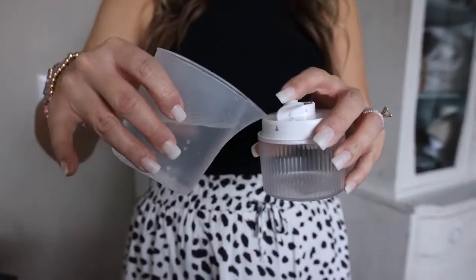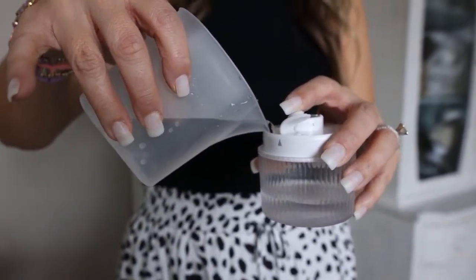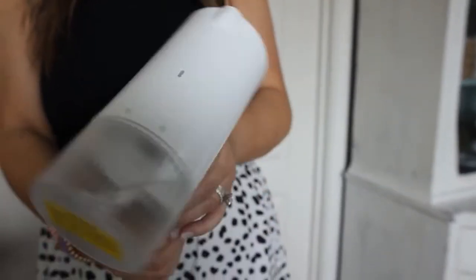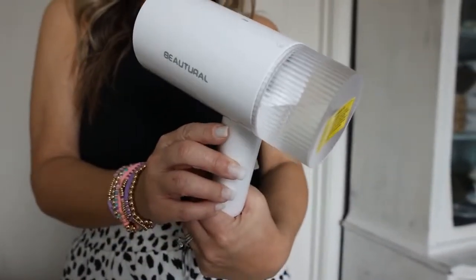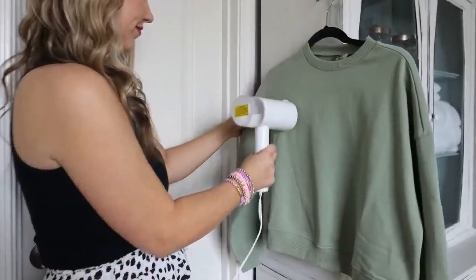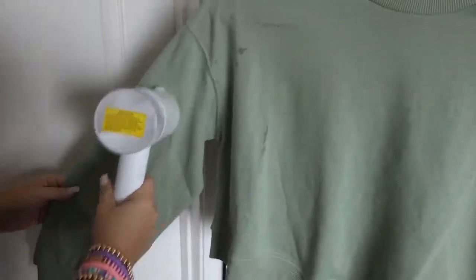Honestly, this is a great steamer for your house. That's not going to take up a lot of room. What you do is you pour the water into this little cup, and then you place it on the back of the steamer. This guy does so well steaming my clothes. I pretty much steam my clothes exclusively. I don't iron anything. If I have any wrinkles, I'll just hang them on the side there and steam them out. It does a great job of getting all the wrinkles out.